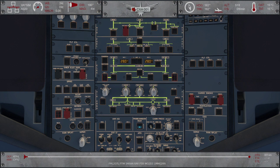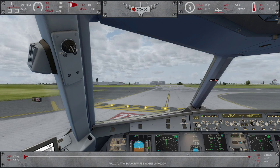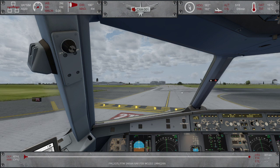On departure, fly heading 265. The Philadelphia winds are 200 at 4, runway 27 left, you're cleared for takeoff. Roger, on departure heading 265, we checked the winds, we're cleared for takeoff runway 27 left, Canadian Express 1. American 1228, fly heading 090, descend and maintain 3,000. 090, 3,000, American 1228.